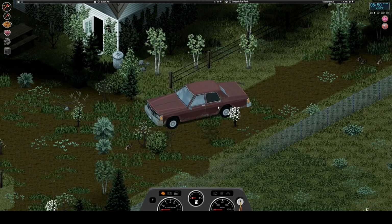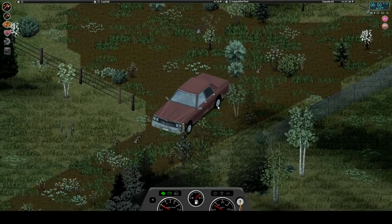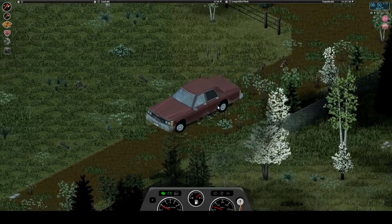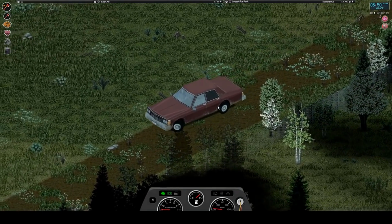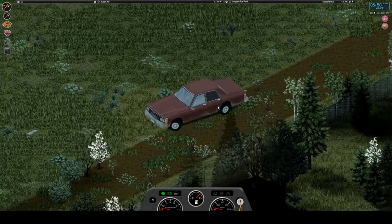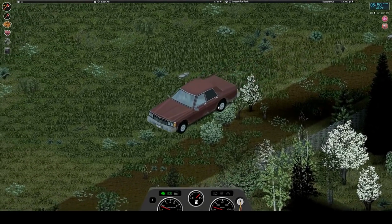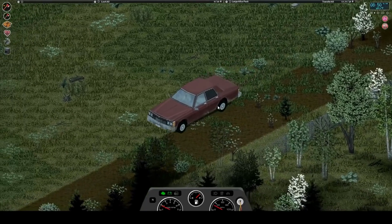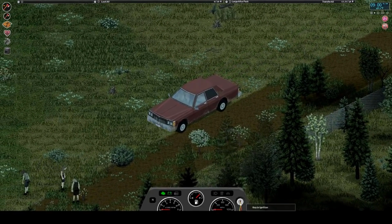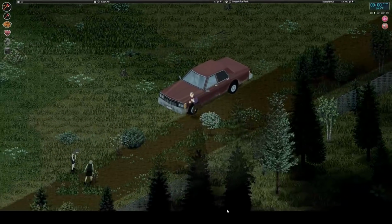If I remember right, there's a car also near one of these houses that we've been to that looks exactly like this car. We can maybe grab the back window. That would be good. Yeah, let's bypass these guys. I've heard that if you drive on the grass, you risk losing a tire. That's what I've heard.